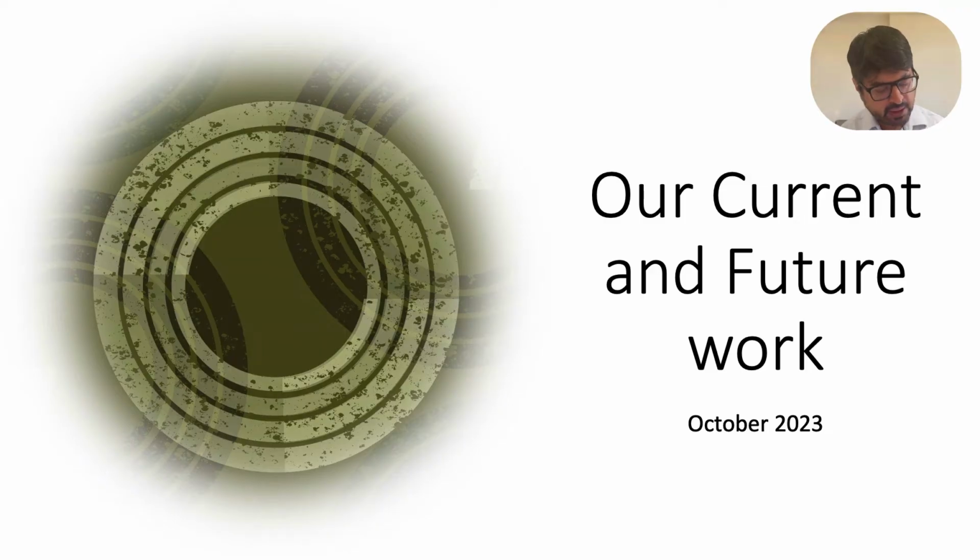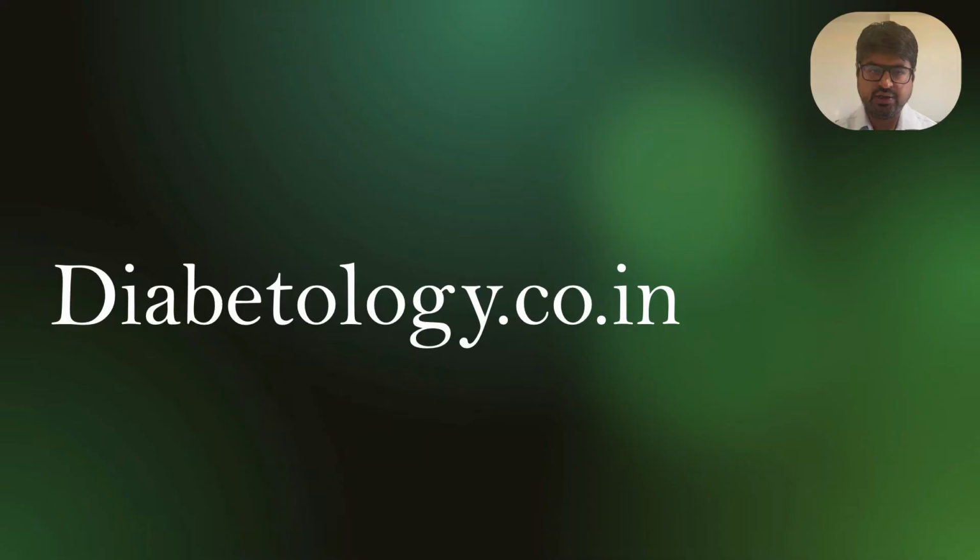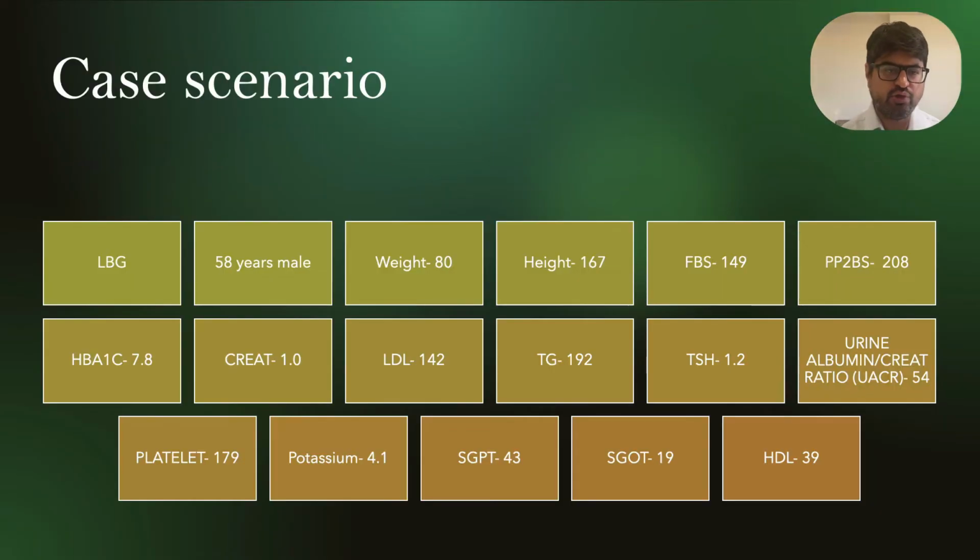These are again apps. Remember, what we are trying to show you here are mainly early prototypes. Wherever they are available, they are free of charge, so you can try it out. Also, if you have suggestions, please send them to me, and I'll be happy to take those suggestions from you. So one system we are trying to develop is called diabetology.co.in.